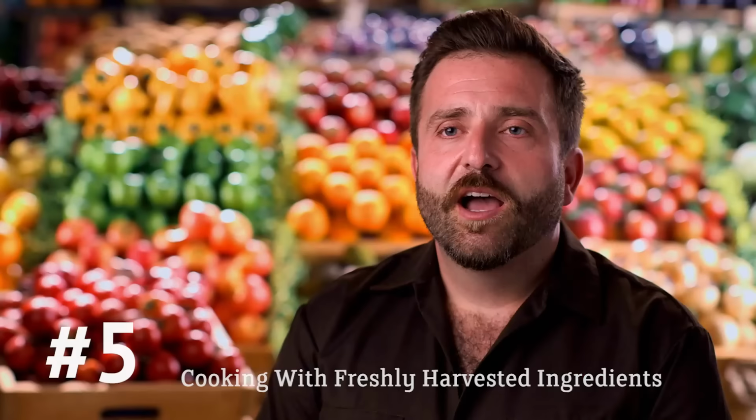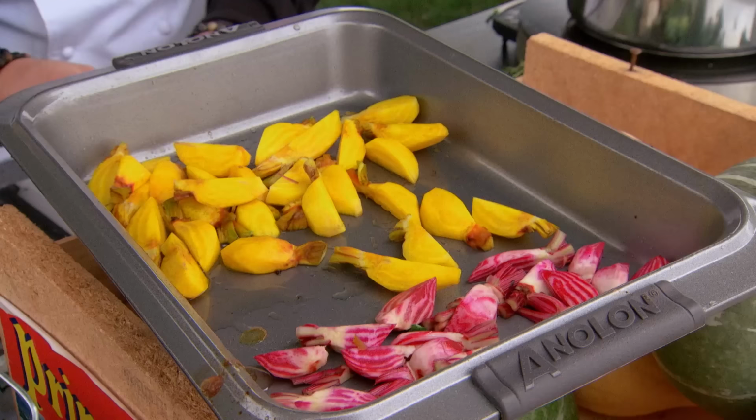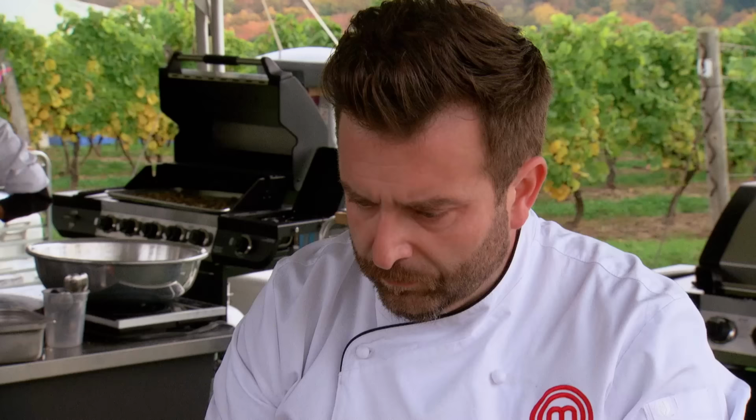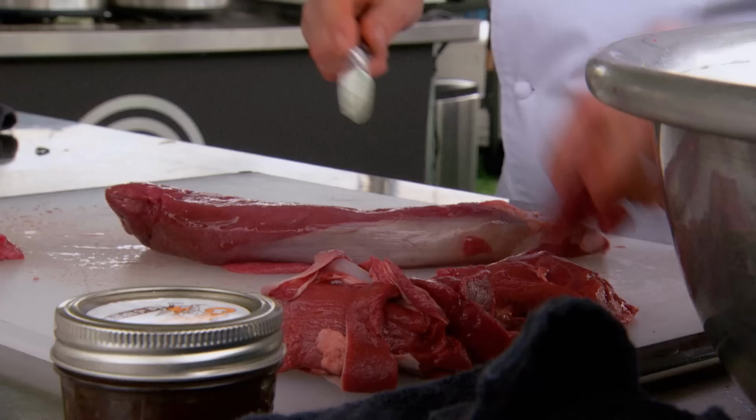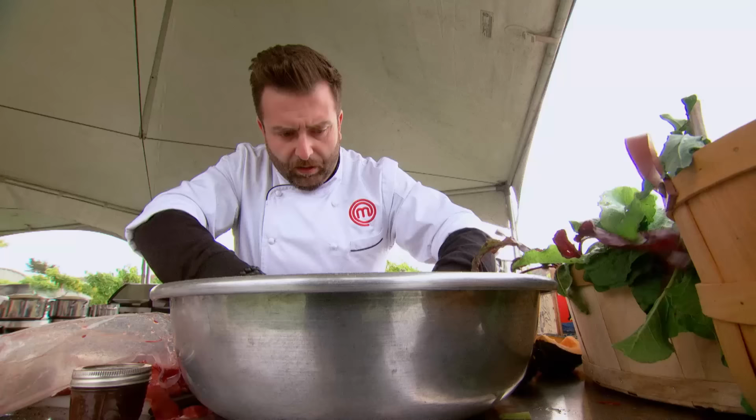I'm making smoked venison with braised kale, a roasted squash puree, and baby beets. I think the venison is actually one of the easiest proteins to tackle in this challenge. There's just the trimming of the silver skin on the tenderloin, and he's good to go. I could have just seared the venison. The reason why I want to smoke it, I want to bring a different element. I have to win this competition, so smoking it's going to separate me from the rest again.